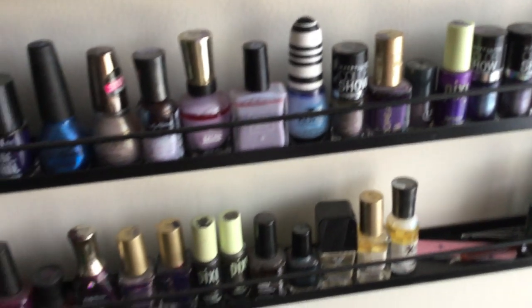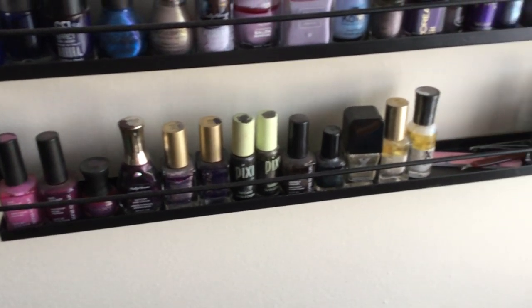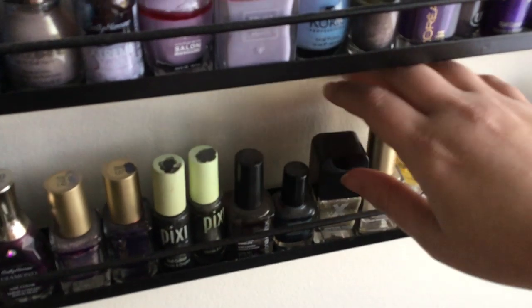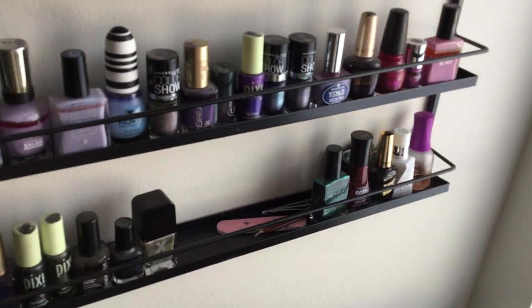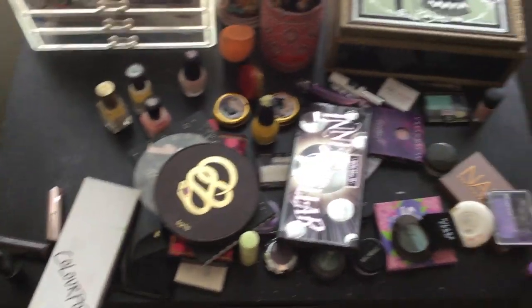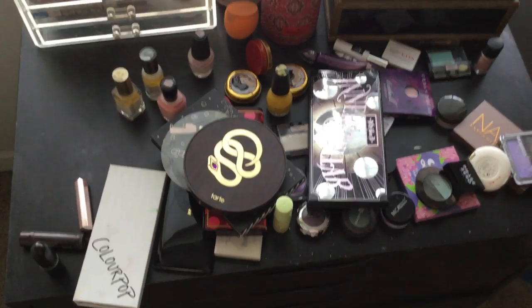Purple, deep vampy shades, black, white. I never wear white nail polish. I just don't wear it. So, and I'm panning those. Okay. So this is everything we're going to be getting rid of. It's a decent variety of stuff. I feel confident in getting rid of this stuff.